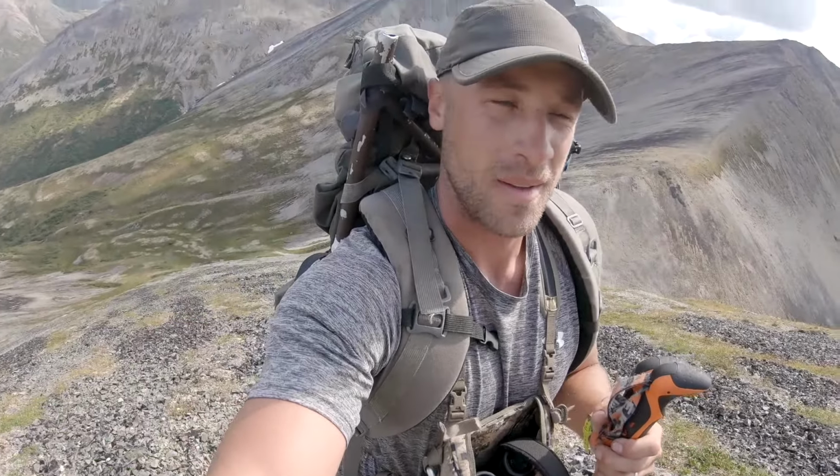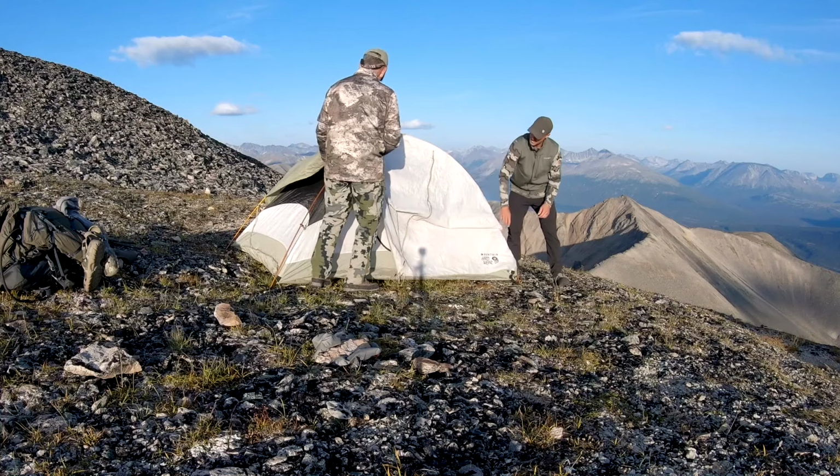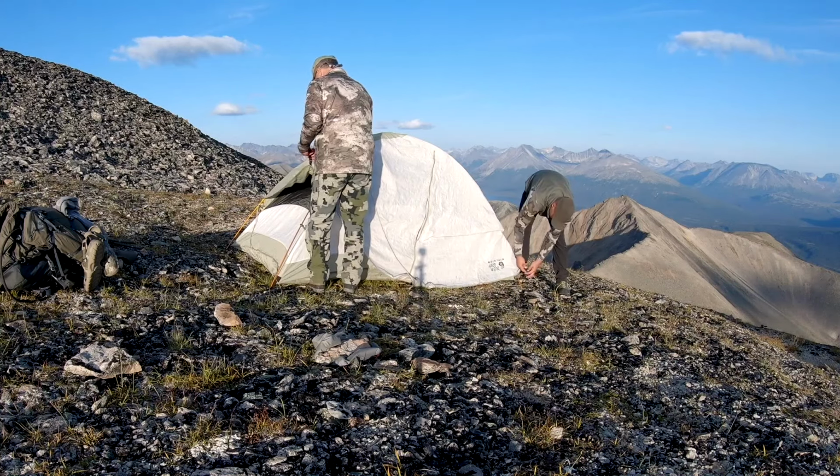You earn your steps up here. This is some steep stuff. Got a little bit of ways to go. I'm almost at the summit and then back to camp and maybe have a little lunch. I'm gonna enjoy that.